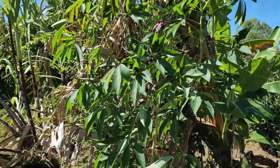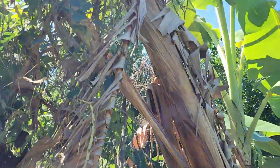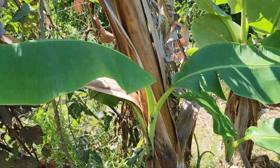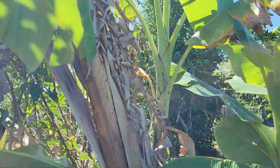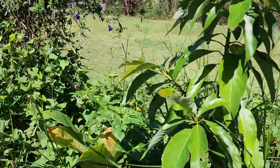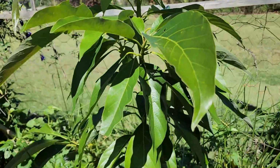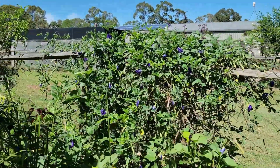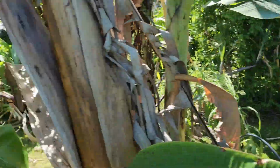I have already shared it on my Instagram. Oh, and this one needs to be harvested, the bunch, because this one is also leaning forward. So I have to get a saw, and we probably have some delicious banana chips today. Avocado doing very well, beautiful. Look at this baby. Cassavas everywhere. Of course, the blue pigeon wings. Let's go there.